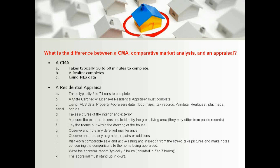We, again, don't go in those particular areas, but we lay the rooms out within the drawing. We take pictures of the living room, the kitchen, and at least one bathroom. The bigger the house is, the more pictures we take, because naturally there are usually more amenities such as fireplaces and pools and things like that.